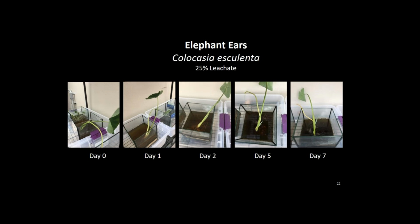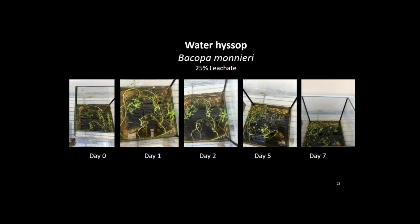We have 3 other ones that we've looked at. So elephant ear looks fine. Day 0 to day 7 looks basically the same. It even has some new growth happening. We have a new leaf that's popped out. So it's all right. We'll move this elephant ear plant to a 50% leachate ratio. And then if it can survive that, we'll move it to 75 and then 100%. And that'll be really exciting. Water hyssop, we're seeing similar results. So it seems fine after day 7.